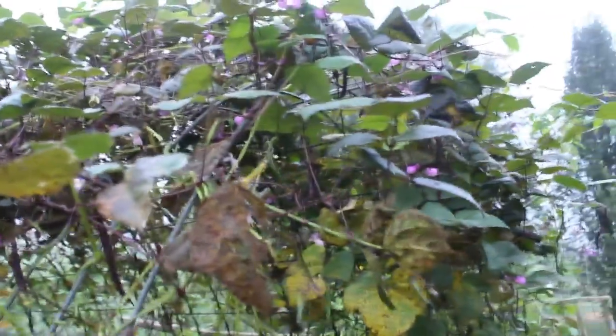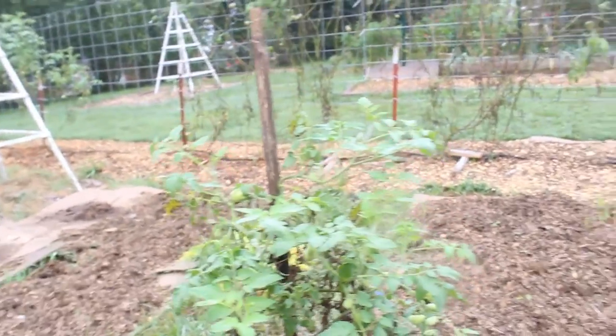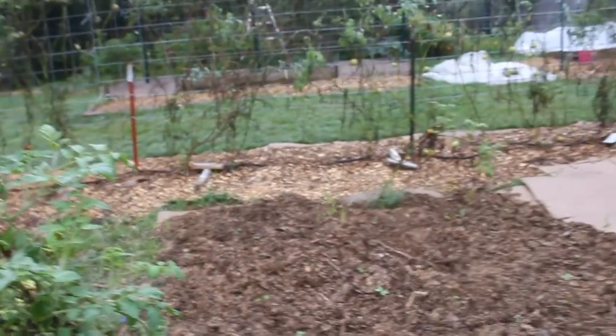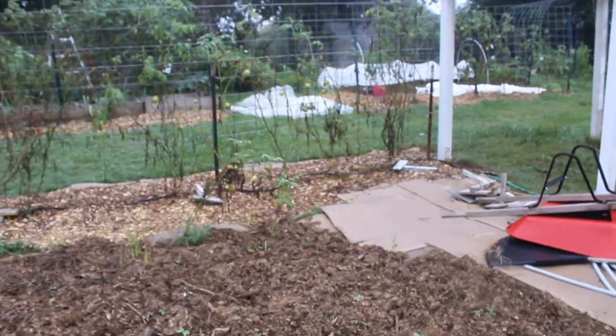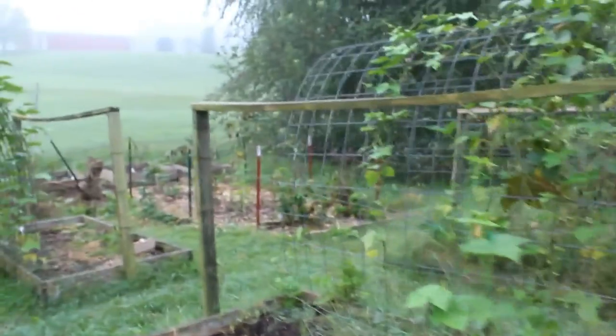I love these beans so much, they're just beautiful. And they did such a good job. We really had trouble with our beans this year, but this arbor did pretty good. And we started relaying compost over our cardboard in places. Beauty of having animals is you don't have to worry about buying it. You can just take it straight from your compost pile.